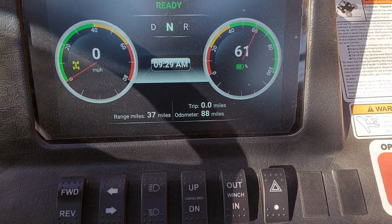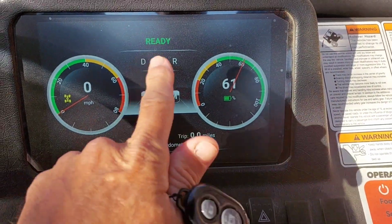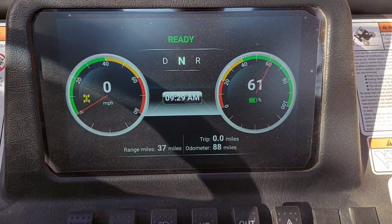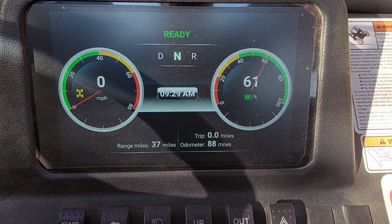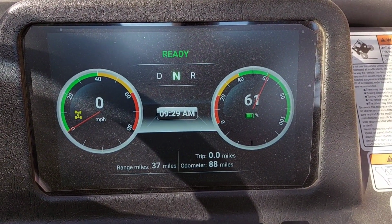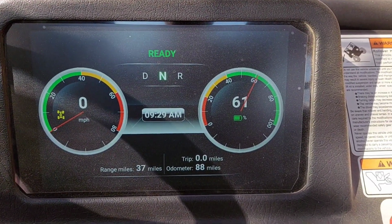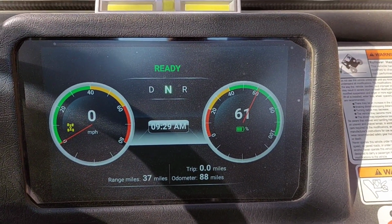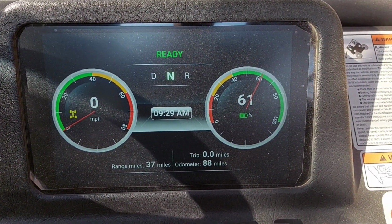Okay, we've reconnected the battery, and when I did, the screen came back on, but it said I had no charge. It didn't say it was ready to go. The odometer and miles left to go were all zeroed out. Before I freaked out thinking I had done anything wrong, I went and plugged it up to the charger. That seemed to reboot it, and the screen came right back up, telling me what I had left, saying it's ready to go.